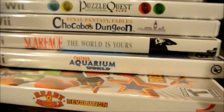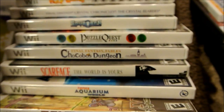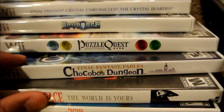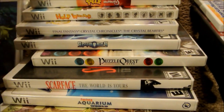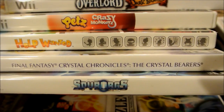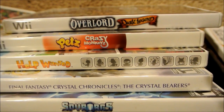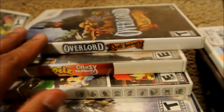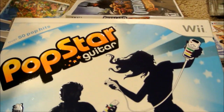So you can have an aquarium showing on your TV. Ready to Rumble Revolution, Final Fantasy Chocobo's Dungeon. That was actually really hard to find, but I was able to locate it. Scarface, that's a pricey one. Final Fantasy Crystal Chronicles, Spyborgs, Help Wanted, Pets, Crazy Monkeys, and Overlord Dark Legend.